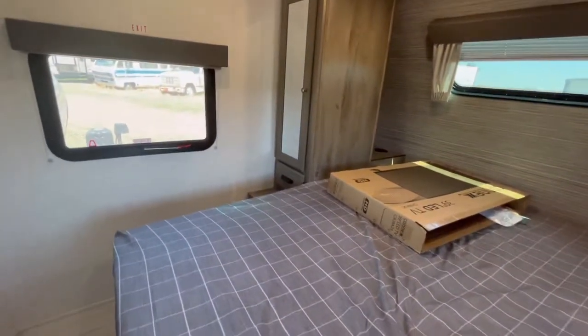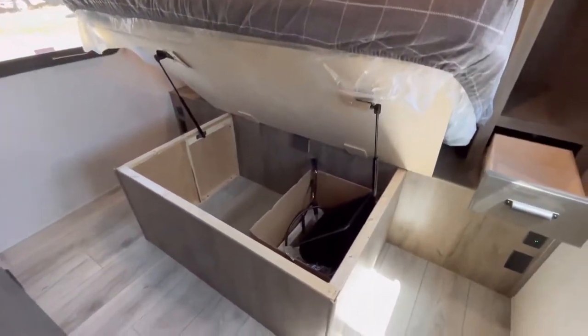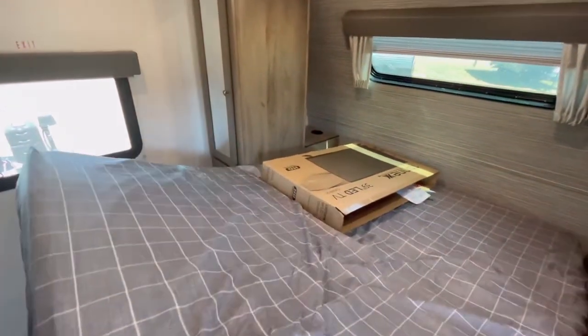Now there is storage underneath the bed. Notice that they're using dual struts. A lot of brands have started to not do that. You have AC and heat in here as well.